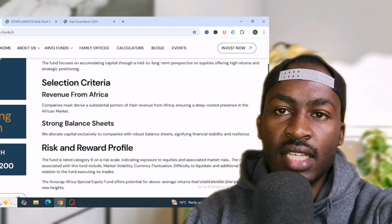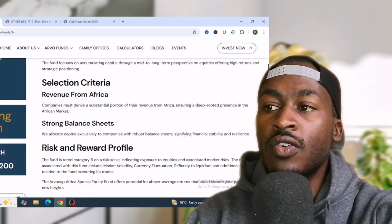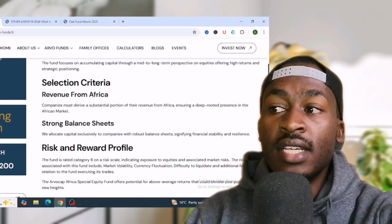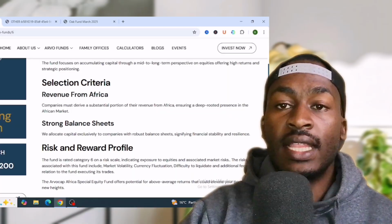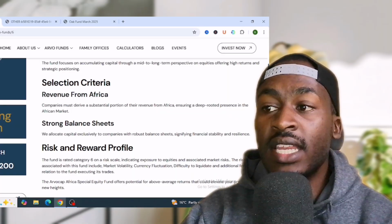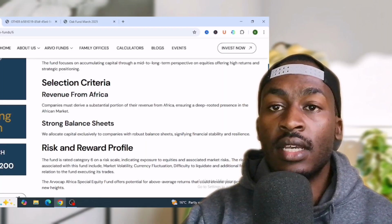One of the criteria they use to invest in companies is that companies must derive a substantial portion of their revenue from Africa, ensuring a deep-rooted presence in the African market. So companies that are generating most of their revenue outside Africa are not part of this equity fund. They focus majorly on companies that generate revenue in the African market, that means they sell their goods and services within Africa. And they allocate their resources for investment in companies with a good balance sheet and significant financial stability and resilience.